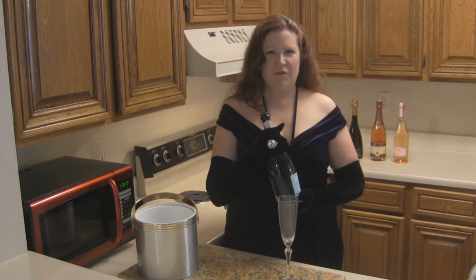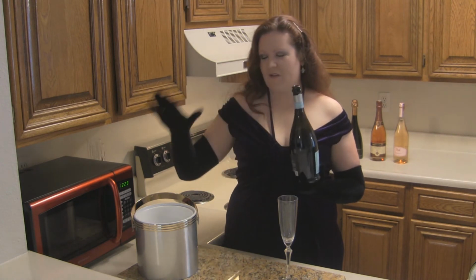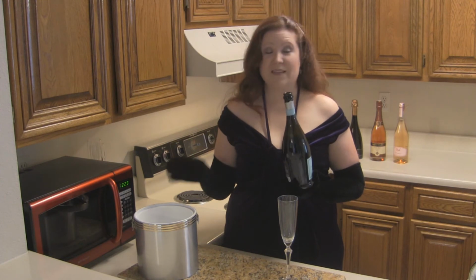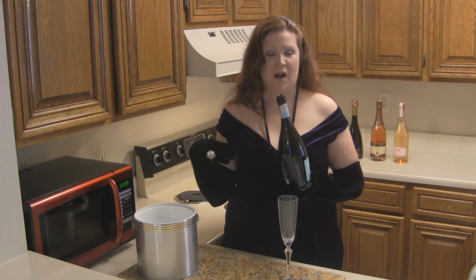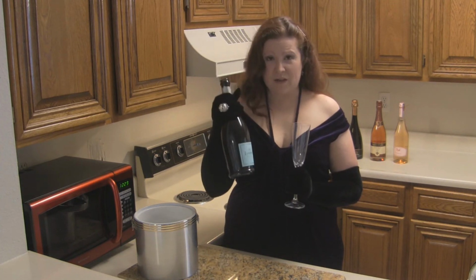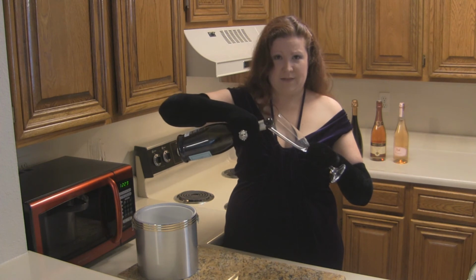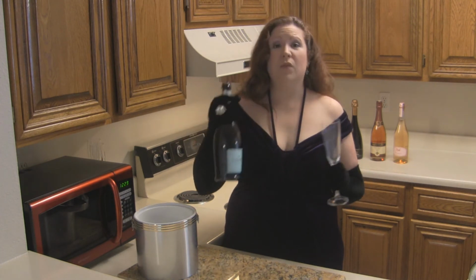You might pop your cork yourself, or you can get someone else to do it. So we've got our bubbly ready. I've also got a little bucket with some ice and some water, so the bottle goes in there really easy. Champagne glass. Now, because this is Prosecco, it doesn't bubble up as much, so you can actually pour it like this. But if this was the actual Champagne, pouring it like that, it'll bubble all the way out.